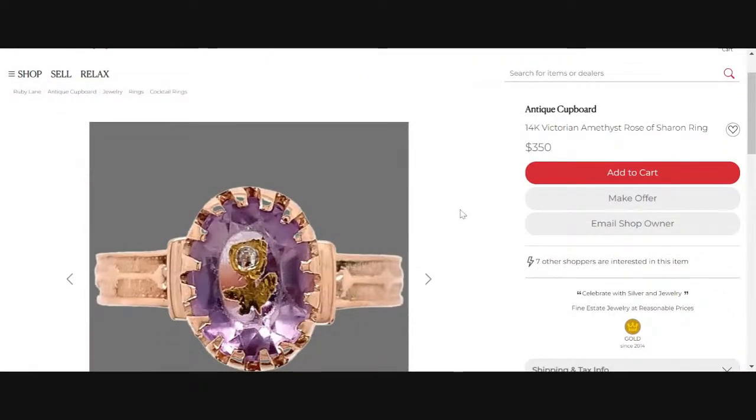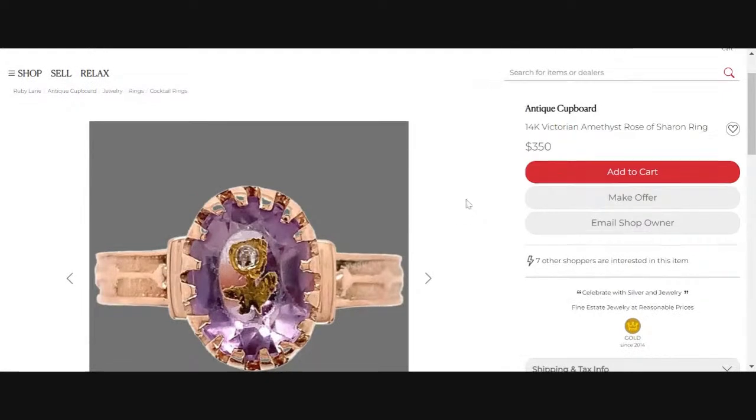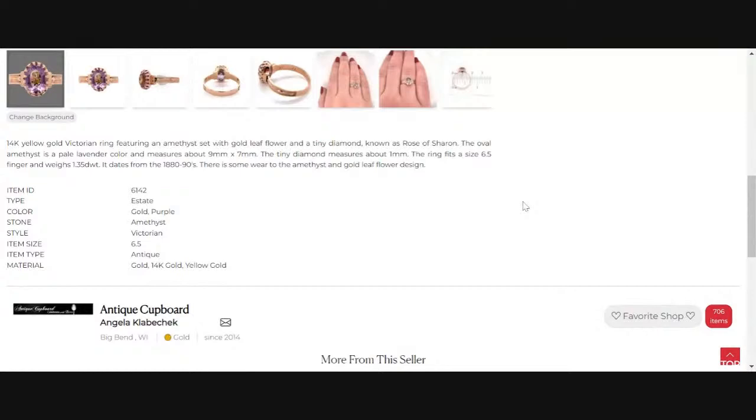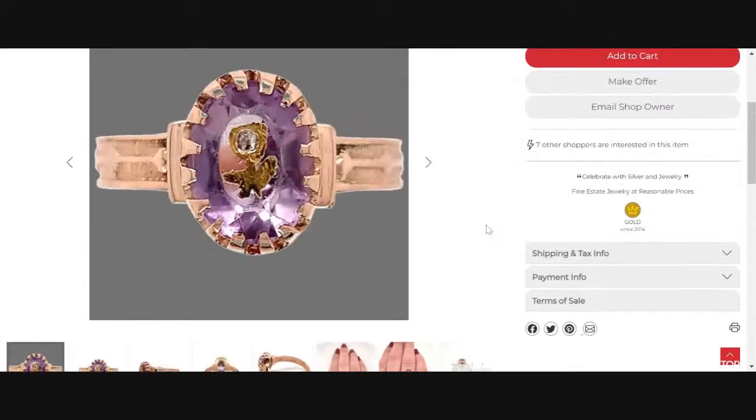Okay, this is in Antique Cupboard's shop. They are looking for $350 US. You can also make them an offer. And they say that it fits a 6.5 finger, weighs 1.35 diamond weight, and there is some amethyst and a gold leaf flower design. So keep that in mind.